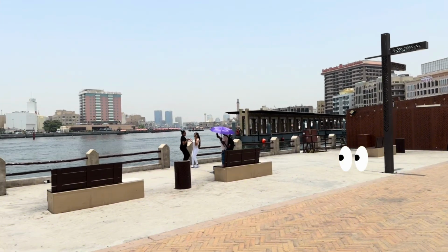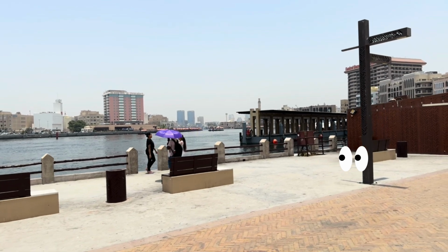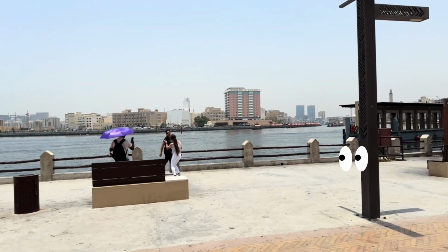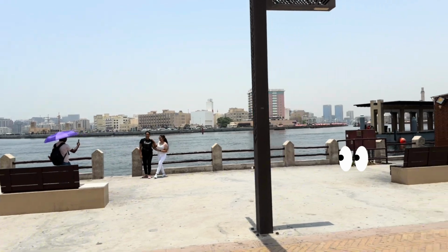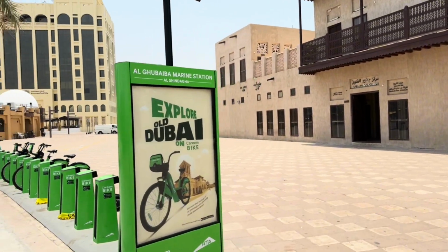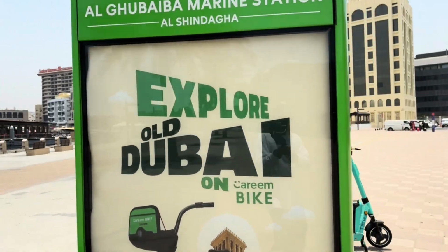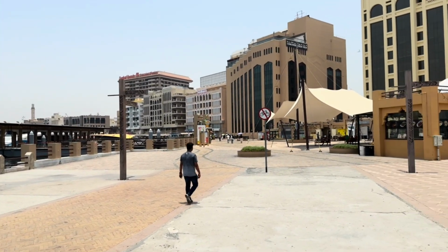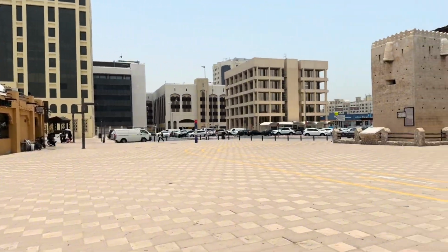On the weekend, people are getting relaxed, making YouTube videos, TikTok and Reels. Here you can see Ghubaiba Marine Station and the Karim electric bike rental area. If you can't walk a long time, you can rent an electric bike and explore old Dubai on this bike.